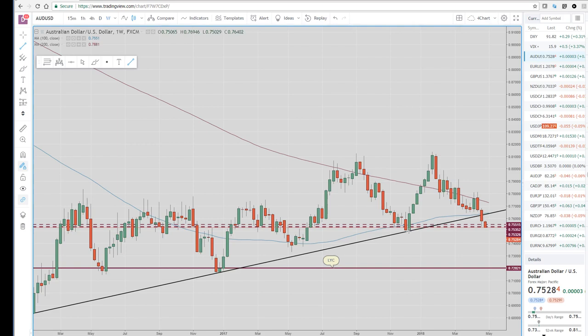I remember selling a lot of Aussie down here at 75 cents back in, I think, December. That's a very important level, and it's not too far away. We do have the RBA tonight, so pay attention to Aussie.